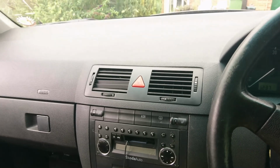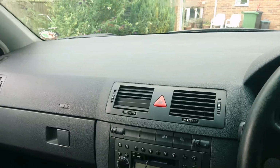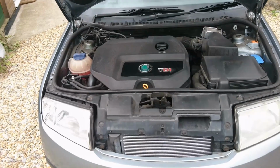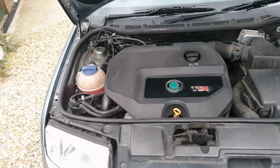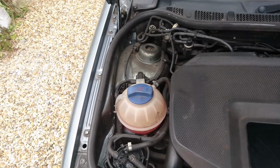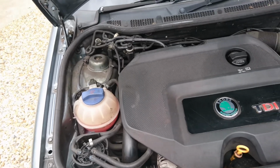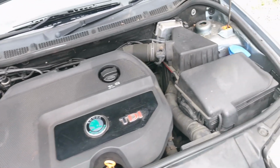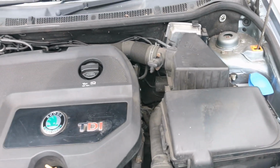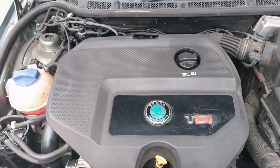Right, let's now put the bonnet up and we'll talk about engines. And here is the 1.9 TDI engine, developing in this car 100 horsepower. That washer bottle is the same as actually on my Seat Toledo. Interesting, they kept that all the way through to the modern era. Windscreen washer reservoir looks very familiar as well. Battery will be there. The engine looks quite large in here. I mean, it is a 1.9 engine in a small car, so I suppose that's the way it goes.